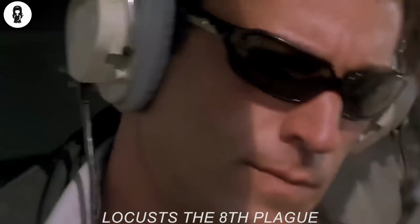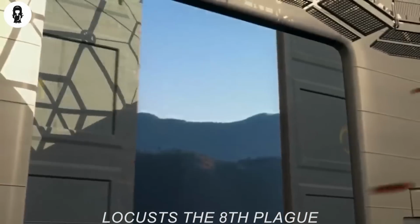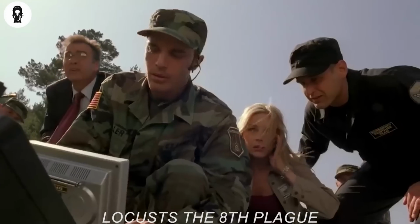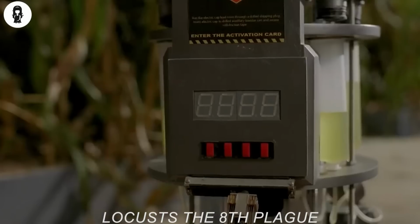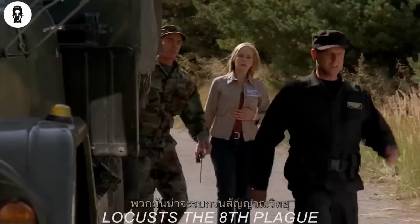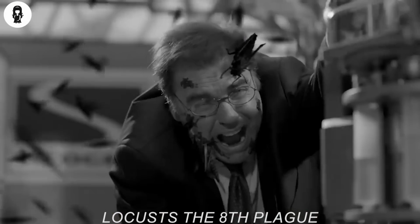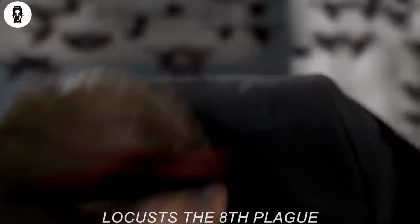He flies the plane through the dome, and they shut the doors behind him, trapping the locusts inside. They then attempt to detonate the place, but the swarm interferes with the radio signal. Now, with time running out, Russ decides to do the unthinkable. He heads inside the dome and activates the bomb manually, as he feels he owes the world this much.